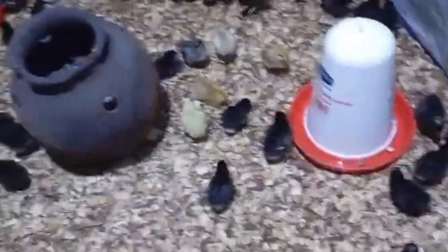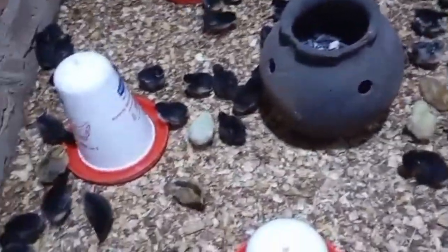And one of the ways that you can see that the temperature inside your brooder room is normal, it's what the chickens need, is when you see that your baby chicks, some are eating, some are drinking, some are scratching, some are chilling, some are resting. They are scattered all around the brooder. That means that the temperature inside the brooder room is just enough for your baby chicks.